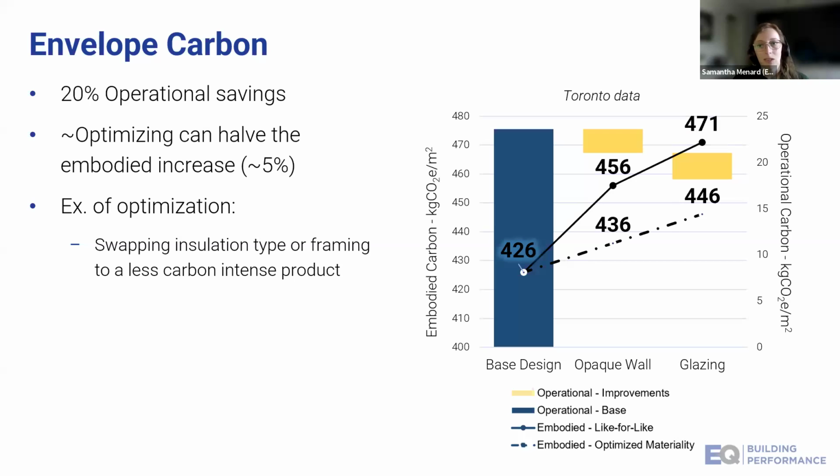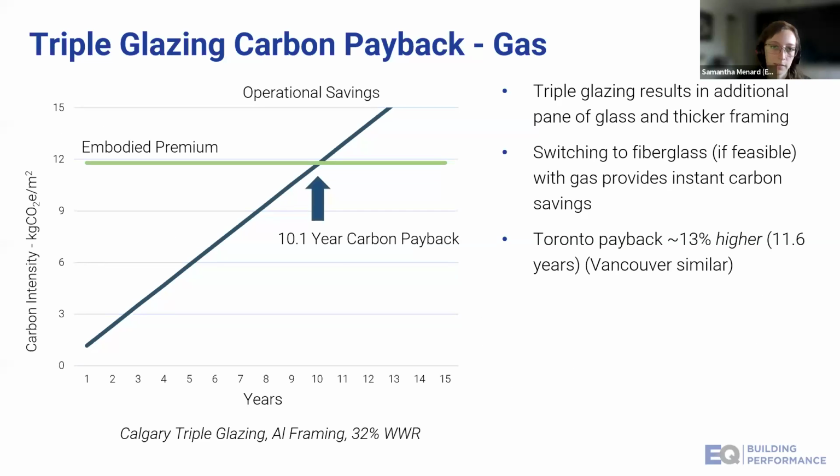Glazing is also really interesting to look at. Double versus triple glazing and metal and non-metal framing all have significant impacts on lifetime carbon. So looking at triple glazing specifically, if we have a gas baseline, which the majority of projects outside a couple major cities have, we saw about a 10-year carbon payback. So that's how many years of operational savings we needed to offset the embodied carbon premium.